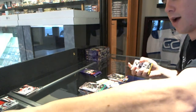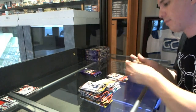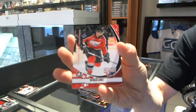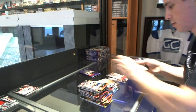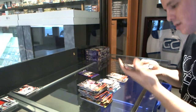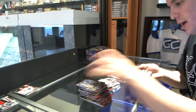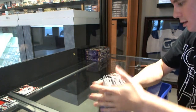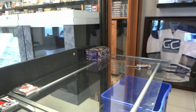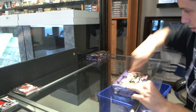But O'Brien did get signed by the Jets. Well, that works for me. Good. One less random. Top prospects insert for the Vancouver Canucks, Brendan Gaunce. Base. And base. Alright, so box three in the books. And I don't think we had any unassigned cards that box. Woo! Box four.